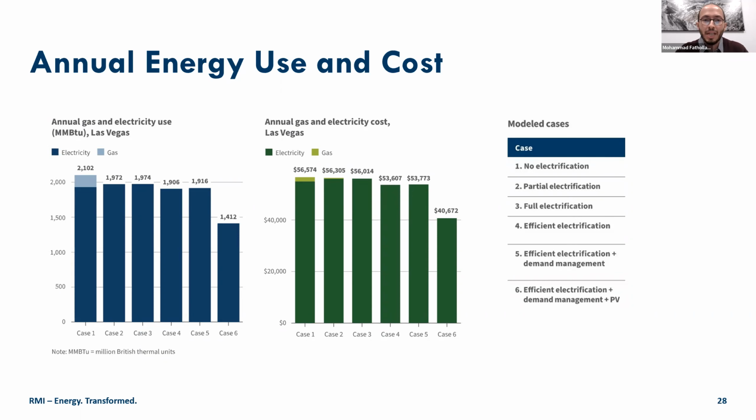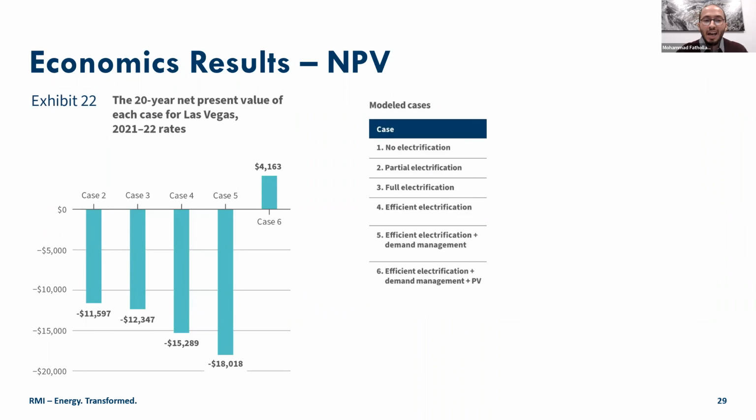If you look into the net present value analysis, so all the cases here, case two, partial electrification, looking into full electrification, we can see that as we are adding components, basically energy efficiency components and peak demand management, it doesn't pay back economically until case six, which is the rooftop solar. And that's because of the significant amount of solar radiation that we have in Las Vegas, and that pays back the full electrification plus the efficiency measures that we have applied here. The worst case that we have here is case five, but as we add case six, where the difference was just the rooftop solar, we can see that we are going to get efficient and economically viable electrification as we are implementing rooftop solar. Next slide, please.